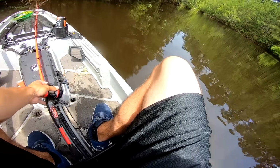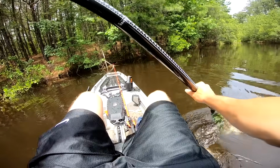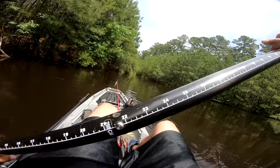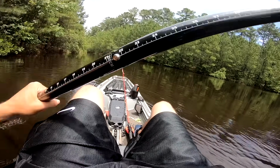I was going to paddle to the other side. I'm still in this first little pocket area. We're not in the big lake yet. I just decided to make a few casts and hook one up real quick and get the monkey off her back so we don't have too much pressure on ourselves right now.